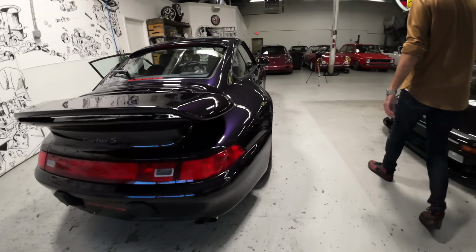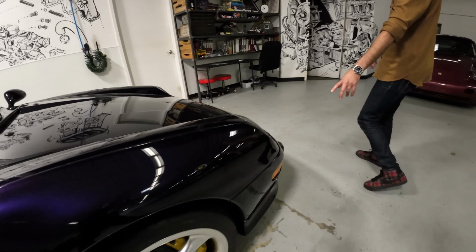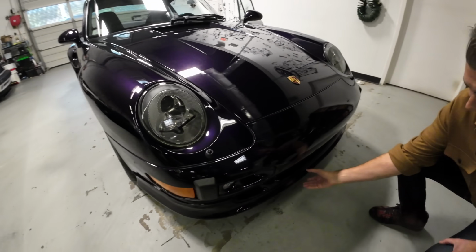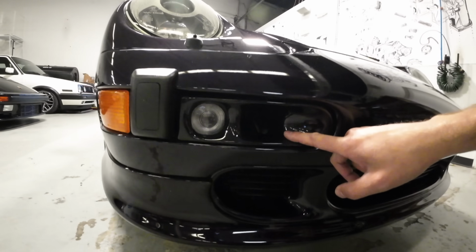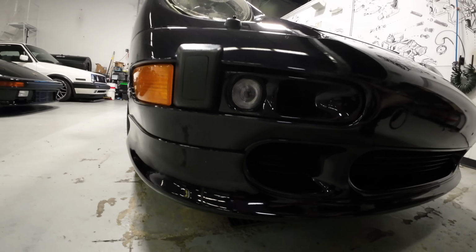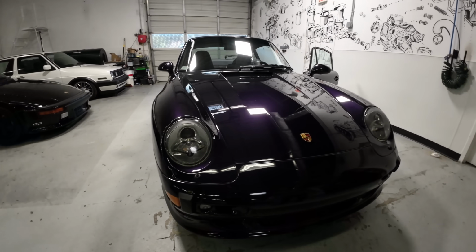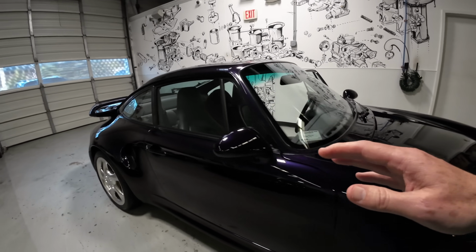And then, like I said before, the front cap is different. That's an Aero Kit 2 front. So just the lip. This actually goes onto the standard turbo lip. And then you also get these air intakes for the brake ducts, and then these little fog lamps here. So that's the exterior package. So a lot of these options, you said, are standard on the Turbo S.